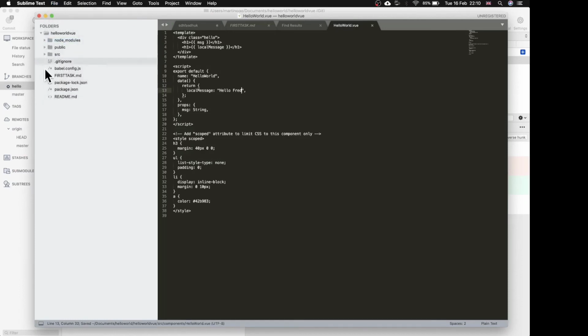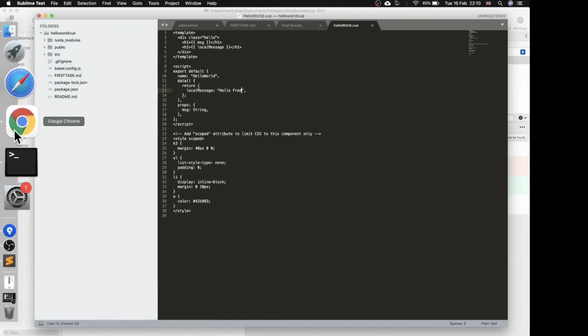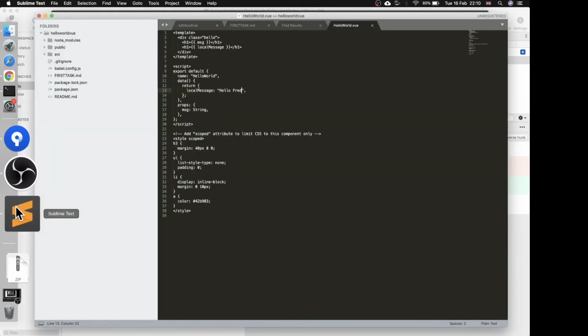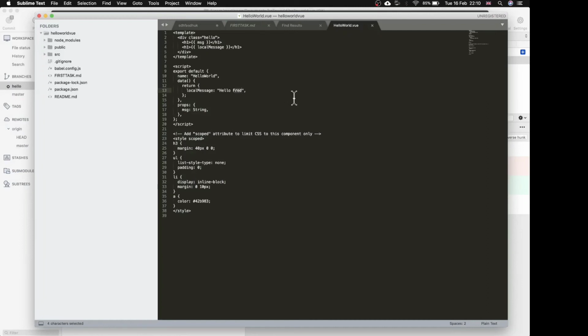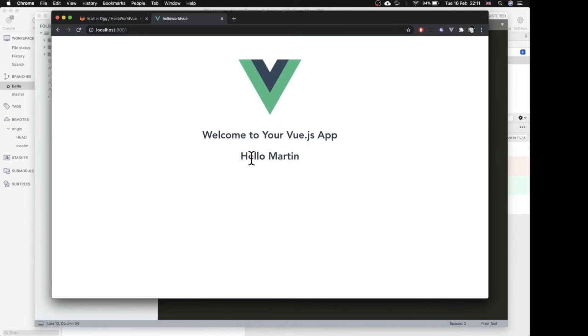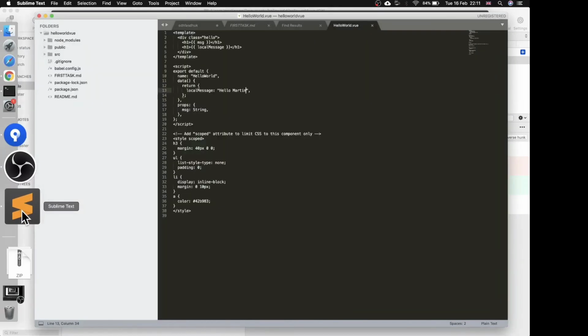That's it. Then I'll go back to Chrome and see what happened. And then it's updated. And you can see that. So I can go back to Sublime Text and then change that to anything else. Hello Martin, because that's my name. File, save. Do that, and then go back to Chrome. And that's changed again.